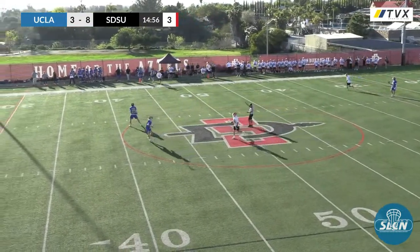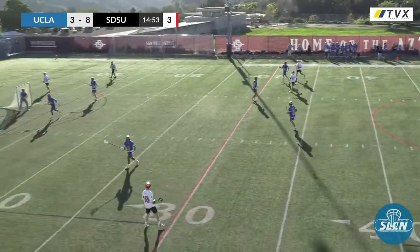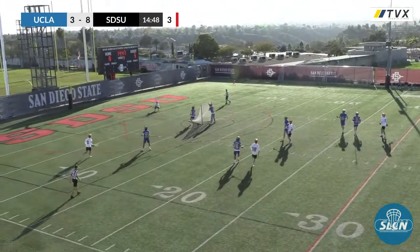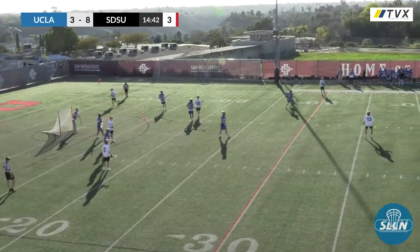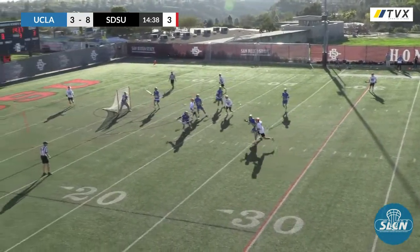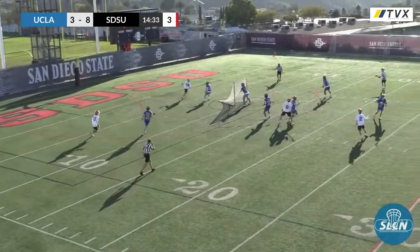A loose ball hold called on the Bruins, so Aztecs will have possession first here. It's a good crowd here, nice mixture of blue, gold, black, and red. Like to see that. Sure the guys appreciate the support from all of you watching from wherever you are.